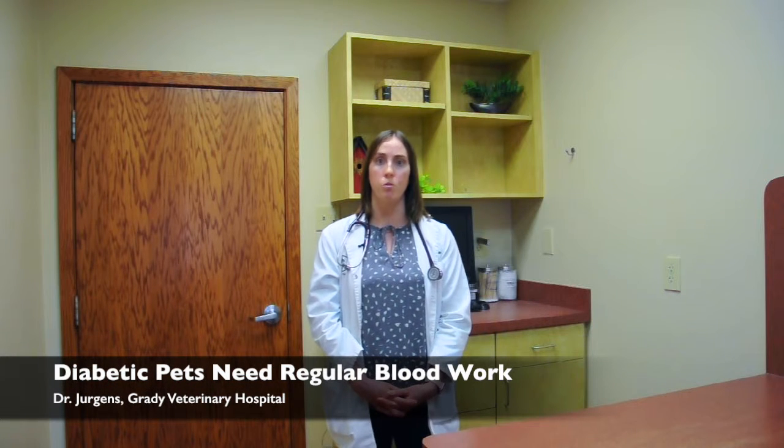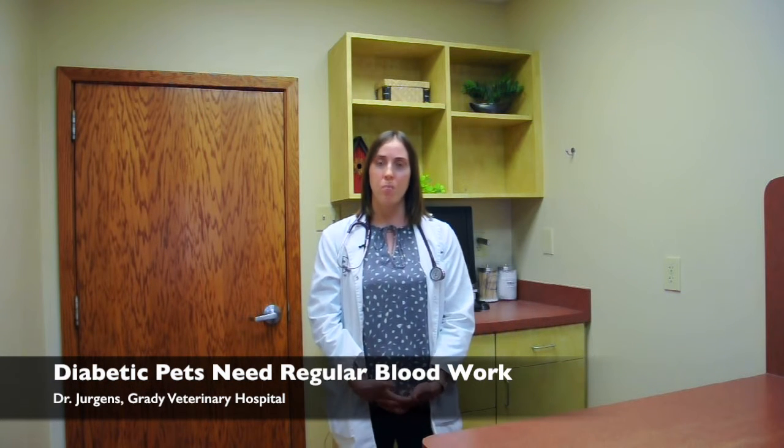Also important for diabetics, to try to minimize their insulin dose, would be regular blood work to screen for any other disease processes. Something that's pretty common is if a pet develops another disease, whether that be something as simple as a urinary tract infection or something more serious like liver or kidney disease, that will make them more insulin resistant. And so in a previously well-controlled diabetic, you might notice their insulin dose creeping up on us and them requiring more and more insulin, and that might signal us that it's time to do some blood work or urine tests just to screen for any other disease processes that might be hindering that maintenance.